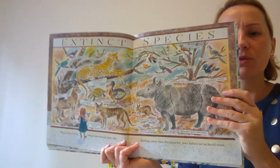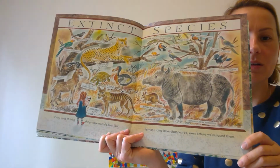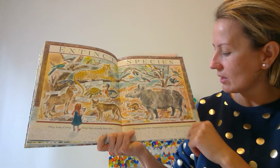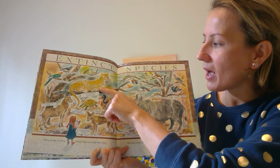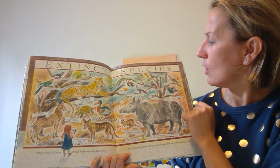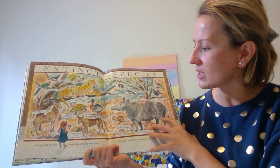And these are some of the living things and species that have gone extinct or that have disappeared so far. And let me tell you some of them. One of them is the Vietnamese rhinoceros. He has gone extinct. He has disappeared. That's a shame. The Zanzibar leopard. Again, he's gone extinct. What else? What about the laughing owl? Look at him. He's so cute. He's disappeared too. He's gone extinct.